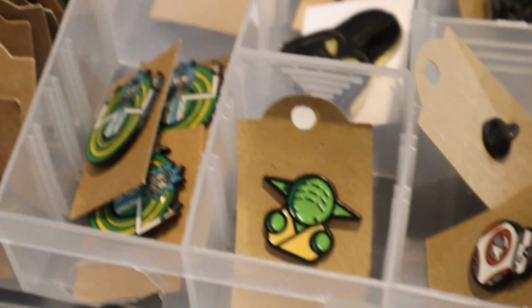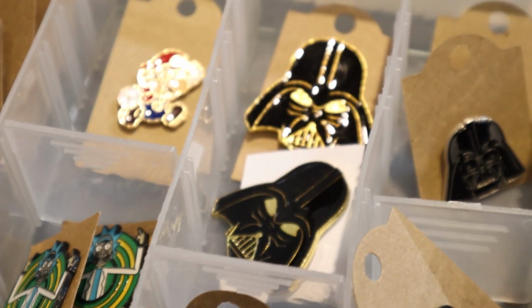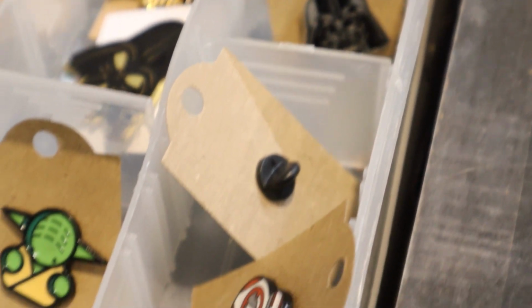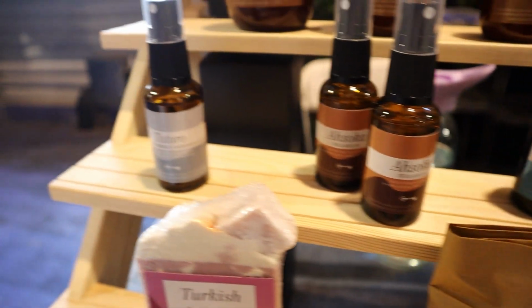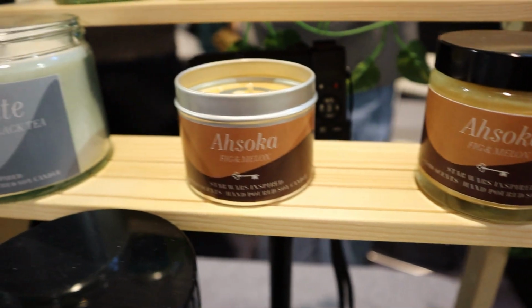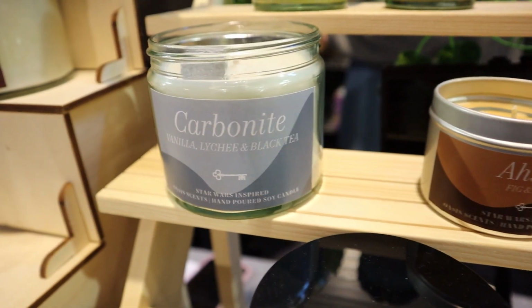I also found a range of cute Star Wars pins at a booth. There was Darth Vader, BB-8, Yoda. It's always fun finding more Star Wars pins. Of course, I was so excited to see Oasis Scents here again. She does a fabulous array of fandom-inspired candles and other things. Some of my favorites from her range include the Ahsoka and Carbonite candles. Always so happy to see Star Wars inspired things.